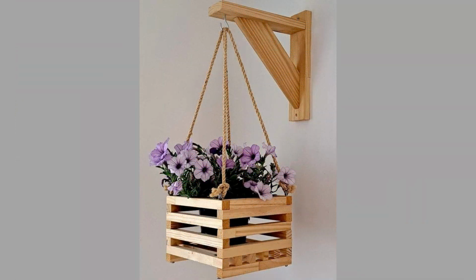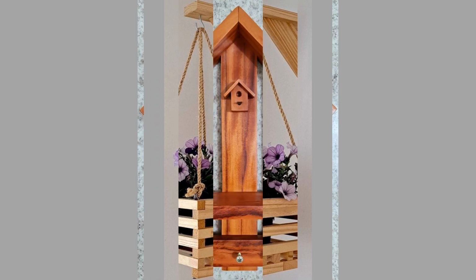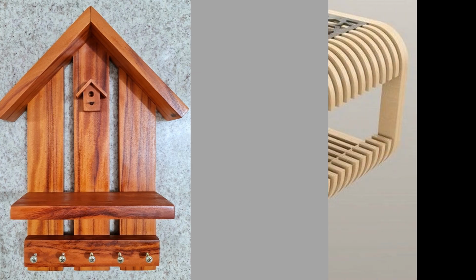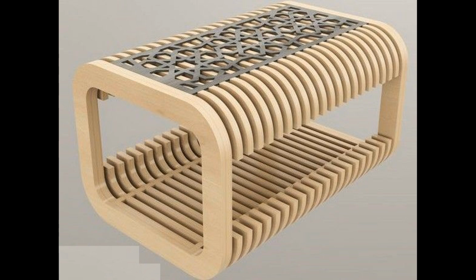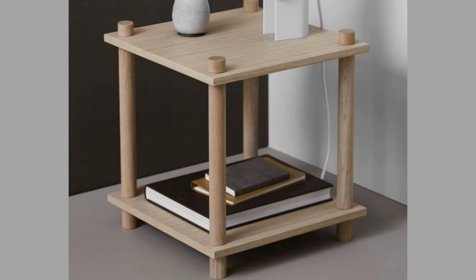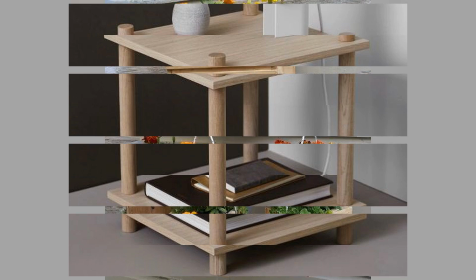Woodworking is a fulfilling and creative hobby that can also be transformed into a lucrative business. One of the best aspects of woodworking is the ability to use leftover materials creatively. Leftover wood, often seen as scrap, can be repurposed into unique and marketable items, allowing woodworkers to minimize waste while maximizing profit. To begin, consider the concept of upcycling.